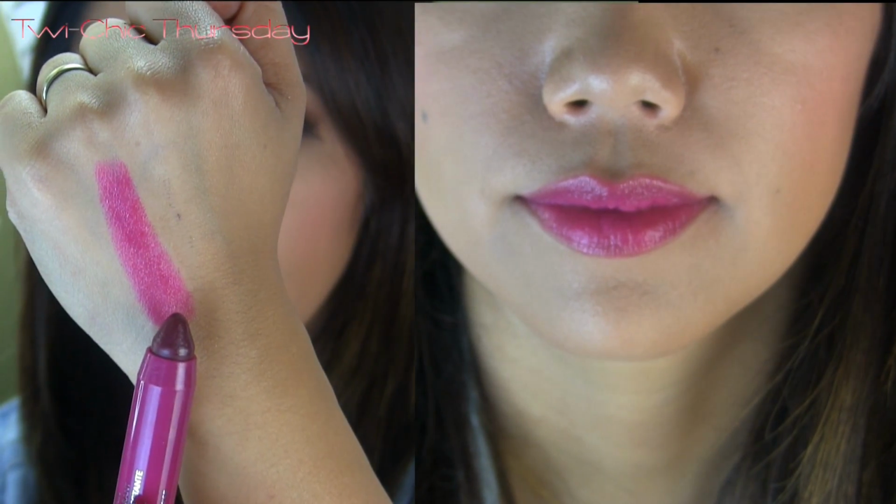This one is in the shade Smitten, which is a really beautiful magenta color. It actually looks darker in the tube, but the thing I really like about the balm stains is that they stain your lips and they have a little bit of a minty sensation when you apply them, and they also have a minty scent. These are supposed to be comparable to the Tarte Lip Surgeons and also the Clinique Chubby Sticks. And here's a swatch of the balm stain.